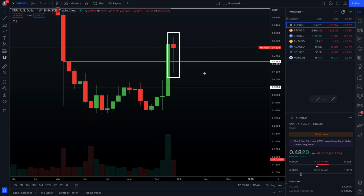It is a hammer candle, right? We've got a long lower wick. We went underneath the level and now we're back above for a decent close. It's also an inside bar, right? So this obviously is contained within the range of the prior weekly bar. So that does strike me as a bullish setup here, even from the weekly perspective, right?